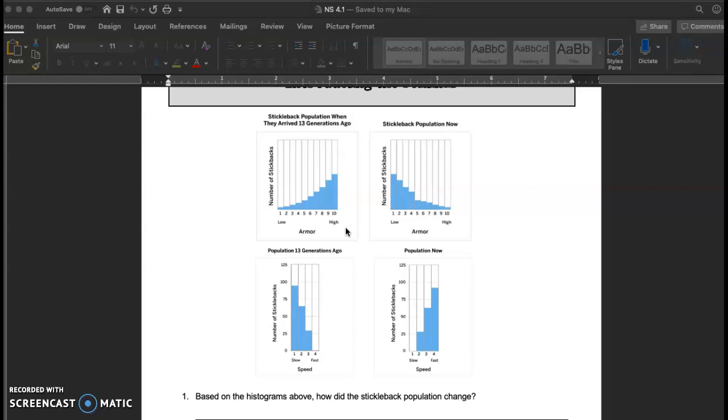I'm curious as to which predator maybe increased, because as we can see, after 13 generations, the population completely changed. So the sticklebacks now don't have a lot of armor. The majority of the sticklebacks have way less armor, which means that they're faster. And so I just think it's curious which predator could have caused that to change.